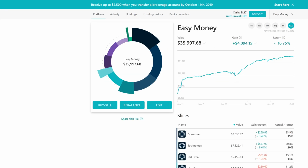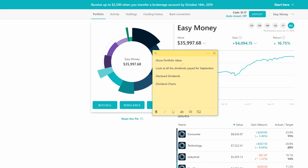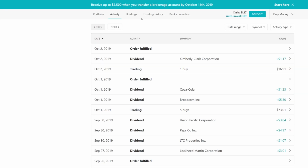Okay, so let's pull up the agenda. Alright, so that was the portfolio value update, so we're done with that. The next thing we're going to do is look at all the dividends that were paid for September. To do that, I'm going to pull up the activity, and then we're going to filter a range. Typically M1 Finance will send you a statement telling you how much you got paid for the whole month, but I haven't received that yet, so we'll do it the manual way. I will put September 1st, 2019, and then September goes to the 30th. Sorry guys.